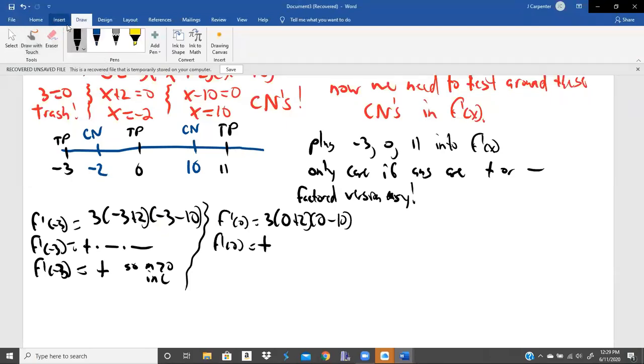Okay, positive. The 0 plus 2 is positive. The 0 minus 10 is positive. Positive times a positive times a positive is a positive, and I'm positive on that positive fact. Can anyone catch my error? I did that intentionally. 0 minus 10 is not positive. It's negative. Positive, positive, negative. So f prime of 0 is not positive. Positive times a negative is a negative.